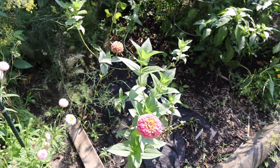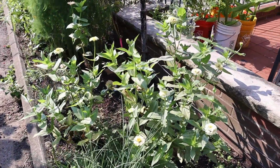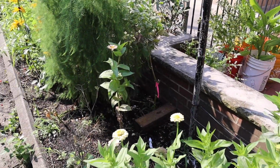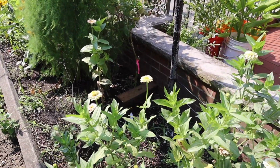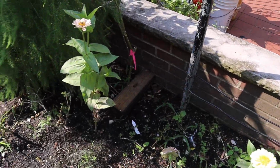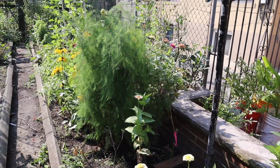I might have to remove most of the zinnias in here, and the zinnias here on this side also are not looking as good. So I'm glad I actually could catch on camera their beauty in June, and now it's been so hot and humid that it's been a little hard for them to stay. I decided to take out lots of the ones that were here. Thankfully I was able to save seed from some of them.